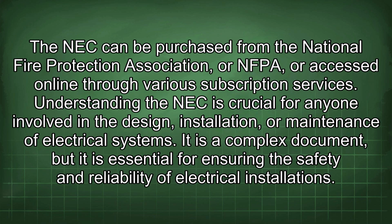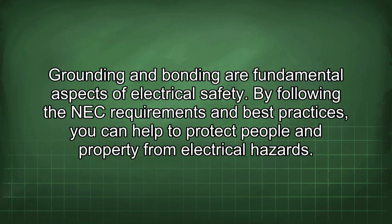The NEC can be purchased from the National Fire Protection Association, or NFPA, or accessed online through various subscription services. Understanding the NEC is crucial for anyone involved in the design, installation, or maintenance of electrical systems. It is a complex document, but it is essential for ensuring the safety and reliability of electrical installations. Grounding and bonding are fundamental aspects of electrical safety. By following the NEC requirements and best practices, you can help to protect people and property from electrical hazards.